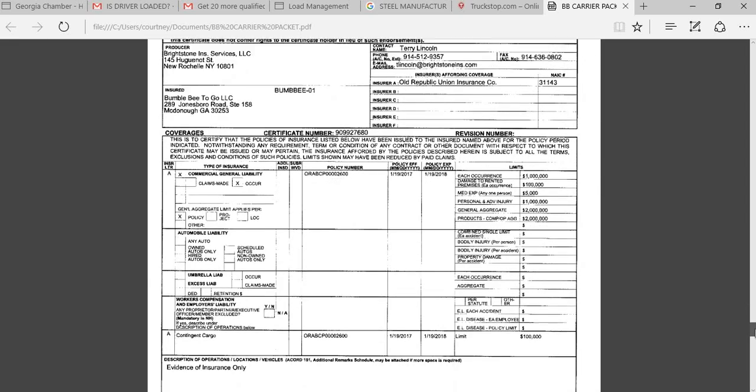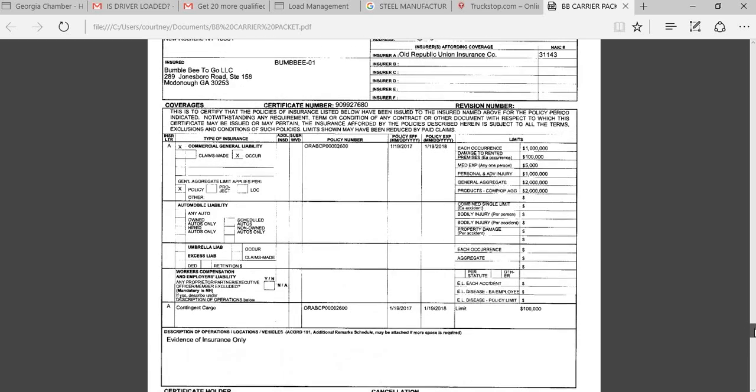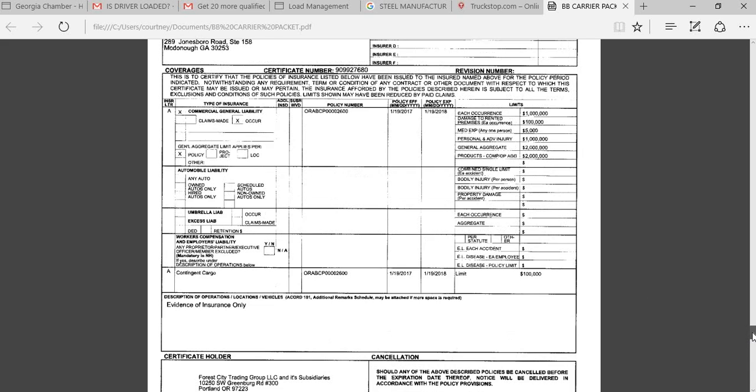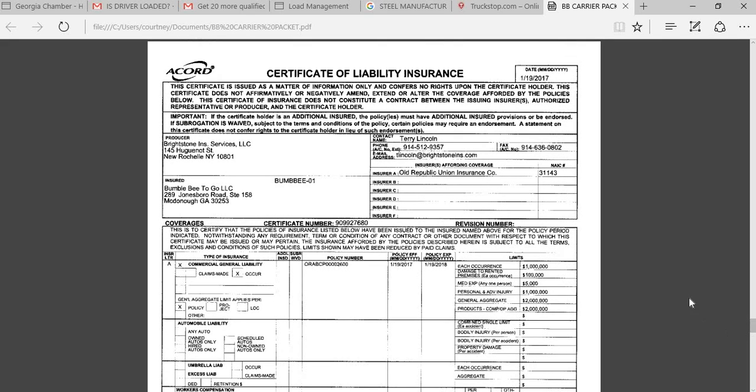Now, when the carrier sends you their insurance, it's going to look something like this. Okay. What we're looking for right here where it says evidence of insurance, when they add us as a certificate holder, it'll show you, right here for certificate holder, it will have Bumblebee's name and address showing that we are a certificate holder.